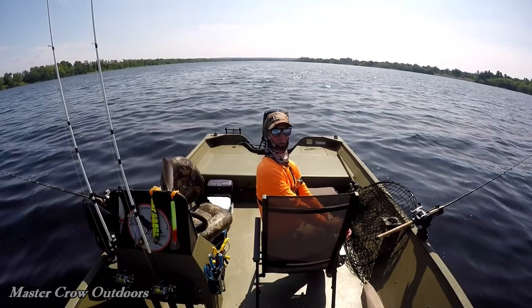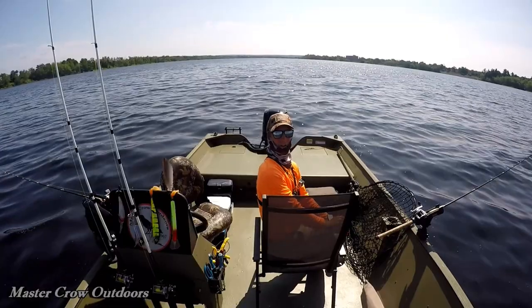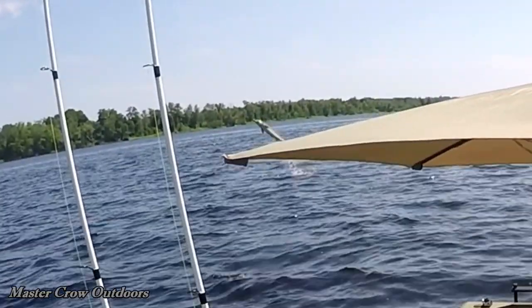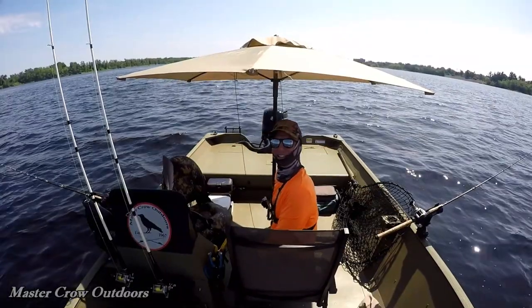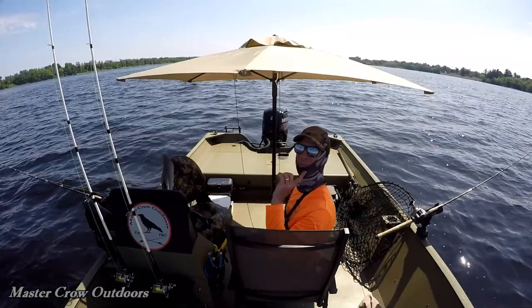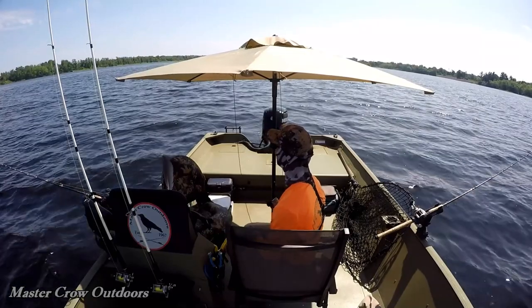Was that huge or what? Oh my gosh. That was probably another 4 or 5 footer. Oh my God, did you see that one? Hey, that was only about 20 feet away. I hope the heck we got it and the canopy wasn't in the way. Oh man.